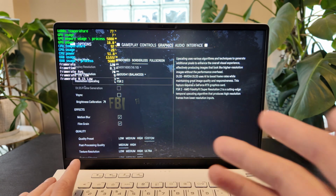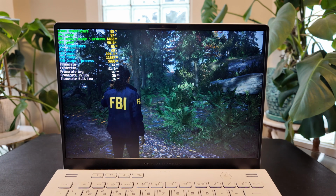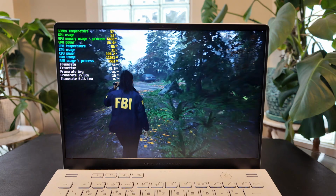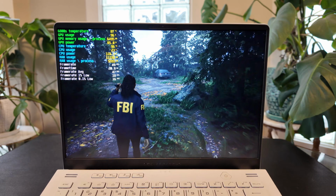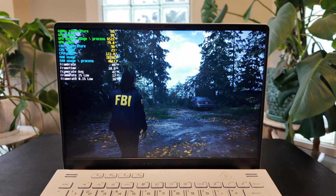Oh, it's FSR 3. That's why. So FSR 3 is really good, actually. It looks really nice. Yeah, so you can throw it on balanced, get a little bit more. You're getting up to almost 50 here at times. Again, this is a very narrative-based story game. You're going to be fine.